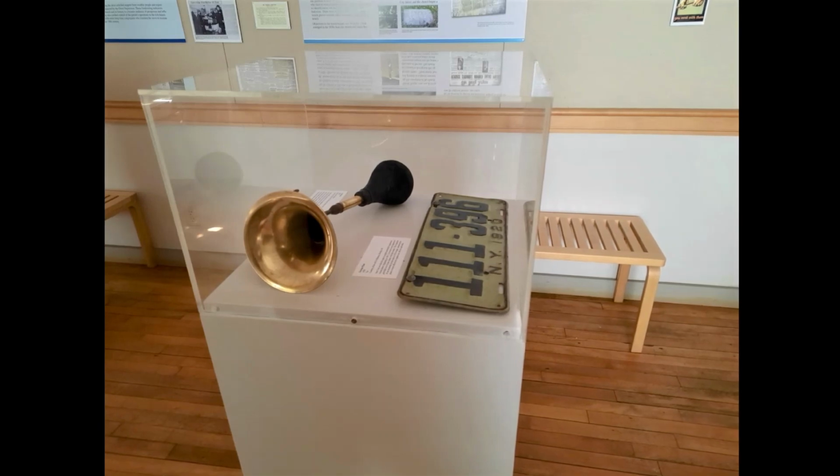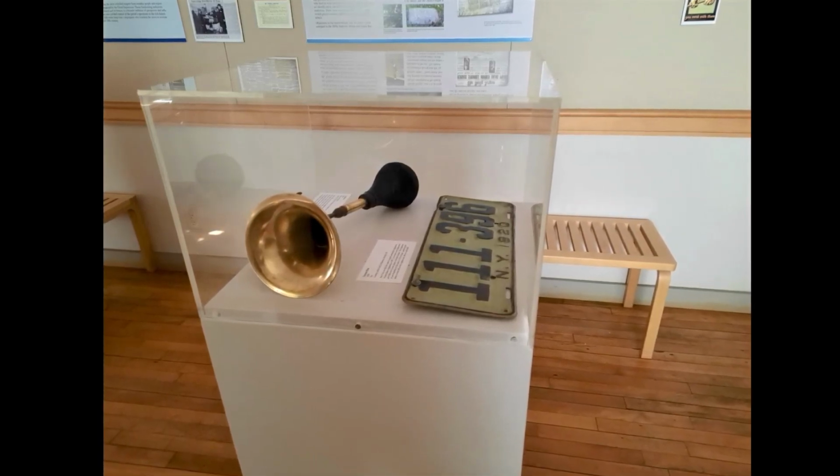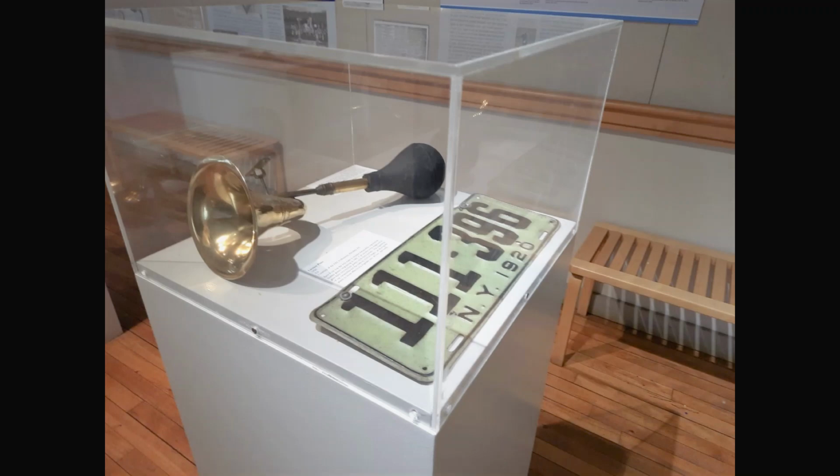Pivot to the case with the automobile items, the license plate and the car horn, which would have been set on the outside of the automobile driver's side. Drivers had to blow the horn by squeezing the rubber ball when approaching an intersection or a pedestrian.